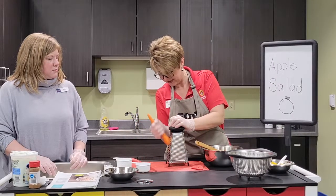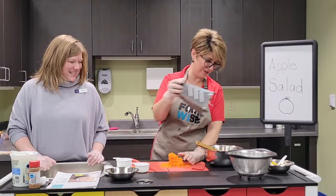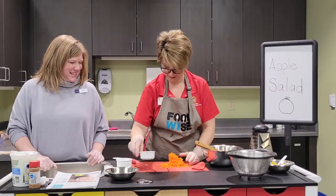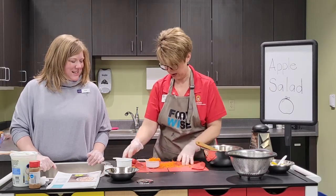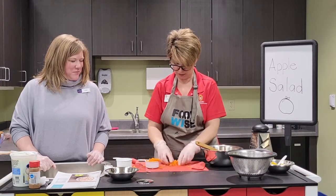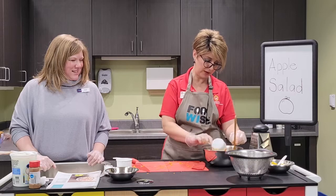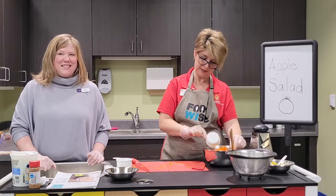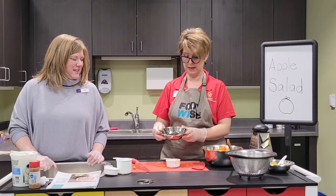Okay. There you go. Wow, this looks beautiful. Let's measure. So about half a cup, I think. Wow, perfect measurement. There you go, half a cup. We're gonna add that straight here. And we pre-measured half a cup of raisins.